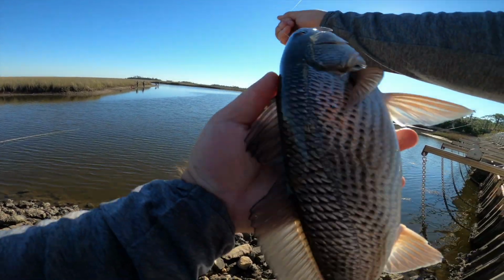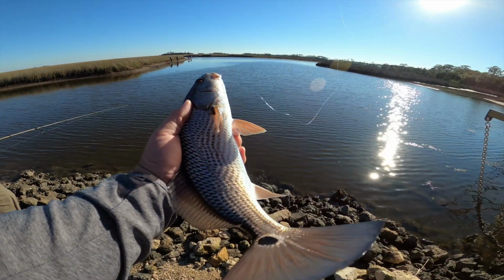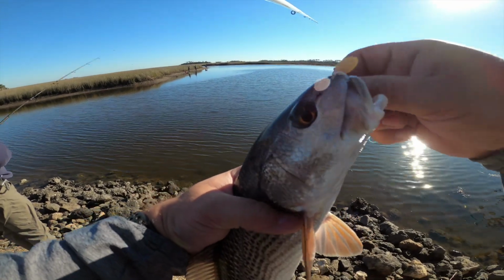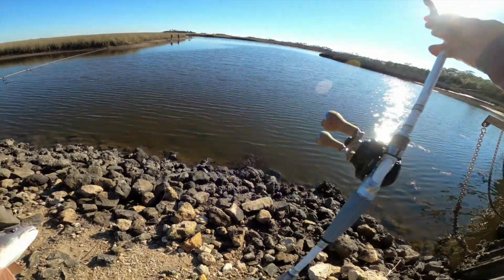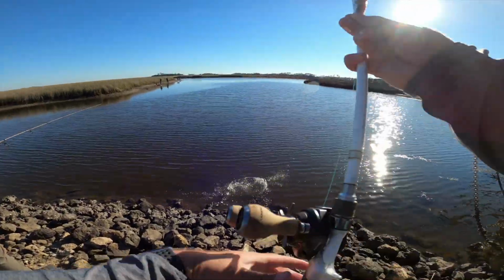Yeah, the redfish are sitting in these deeper holes right now, but they are eating, that's for sure. If you have it sit on the bottom long enough, they eat. Thanks for biting. Bye-bye.